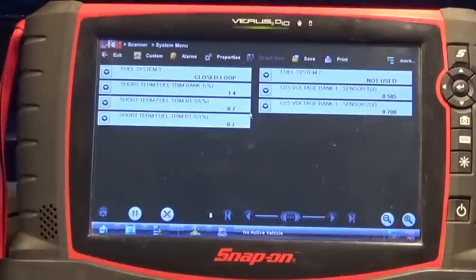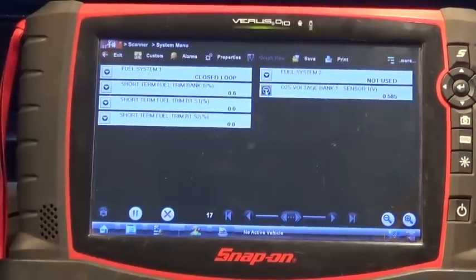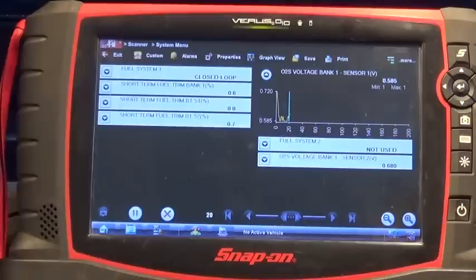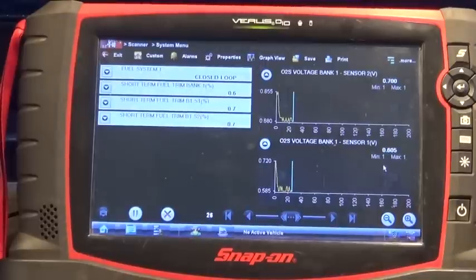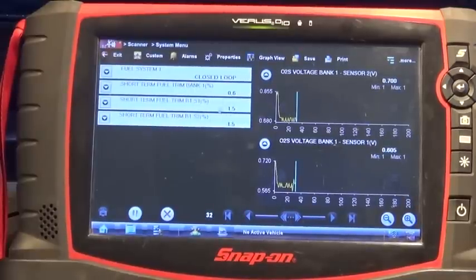Okay, now we're in closed loop. We are taking fuel away, but my oxygen sensor is pegged rich, kind of. It's around 580. It's rich. And downstream as well is rich. Both of them. But now it's in closed loop, but it's not taking much fuel away at all. You would think with the O2 sensors like this, it should do more correction, but it doesn't really. You can see now it went up a little bit, but now it's actually in open loop, and it pretty much stays rich.